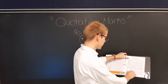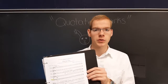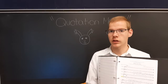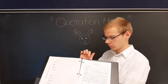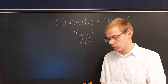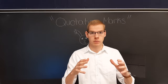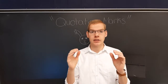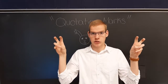And then the last type is music. Any type of music. Thou Art God is the length of your music, but it is not extremely long. Therefore, we would put this in quotation marks. Now, basically, remember that anything that is bigger gets underlined or italicized, and anything that is inside of a book has bunny ears around it.